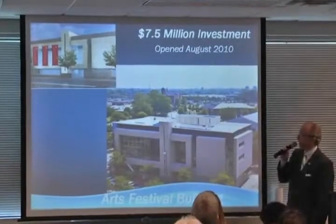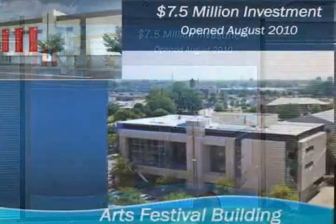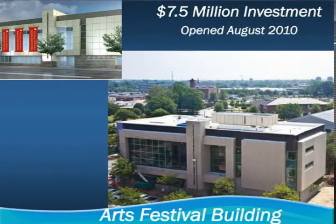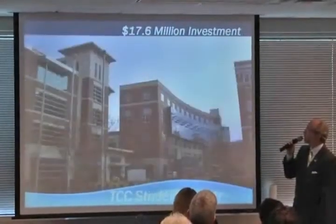And supported by a 1,950 space parking deck, by the way. This is a beautiful new building, the Virginia Arts Festival building. This is their rehearsal hall area. It's one of the most sophisticated in the country. It's really a beautiful addition to downtown. It's right across from the Chrysler Hall, $7.5 million investment.